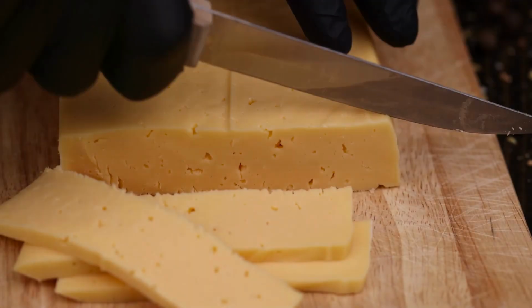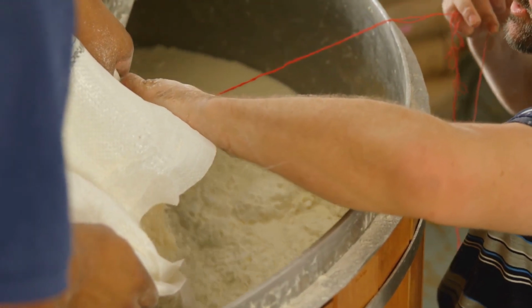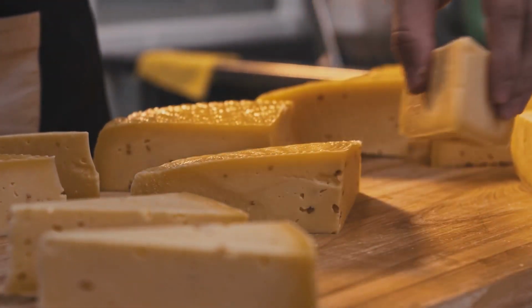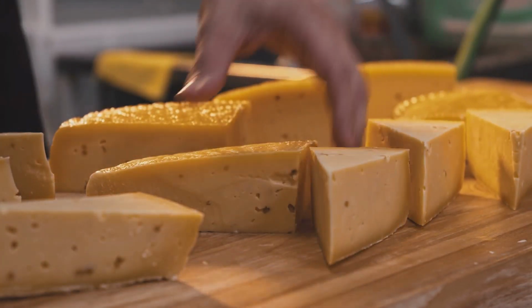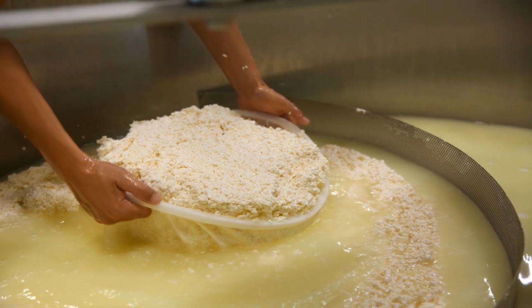Once the curds have reached the desired consistency, it's time to separate them from the whey. This can be done by gently cutting the curds, allowing the whey to drain out. The size of the curds determines the final texture of the cheese. Smaller curds yield firmer cheeses, while larger curds result in softer, creamier varieties.